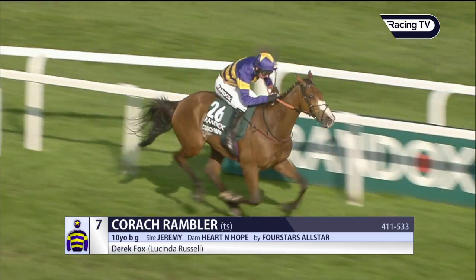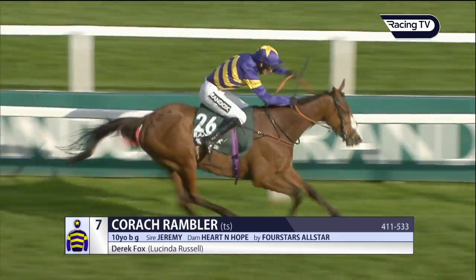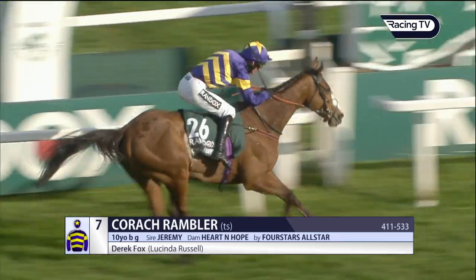Number 7 is the big one. That is Corach Rambler, last year's winner. He's favourite for the race. He's favourite to go and defend his crown. And before I talk to you, Andrew, I caught up with Cam Sword to talk all things Corach Rambler.